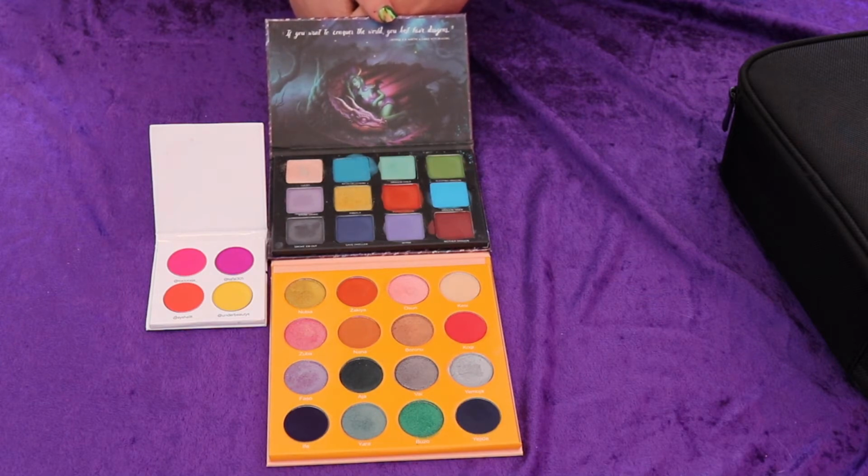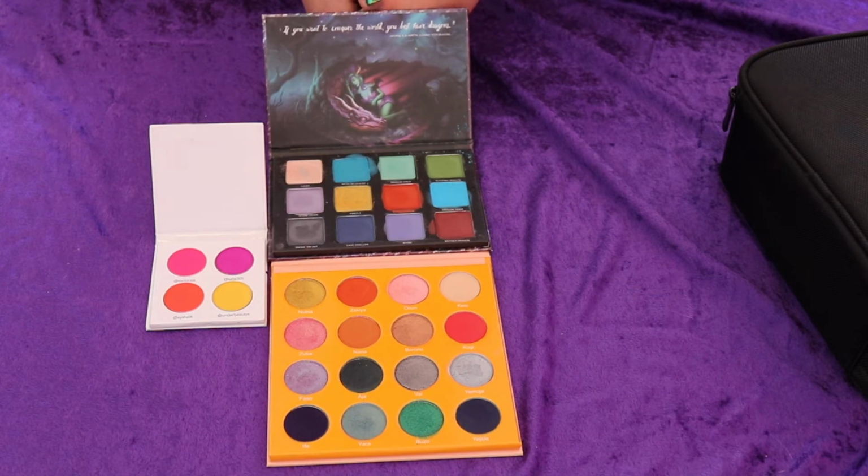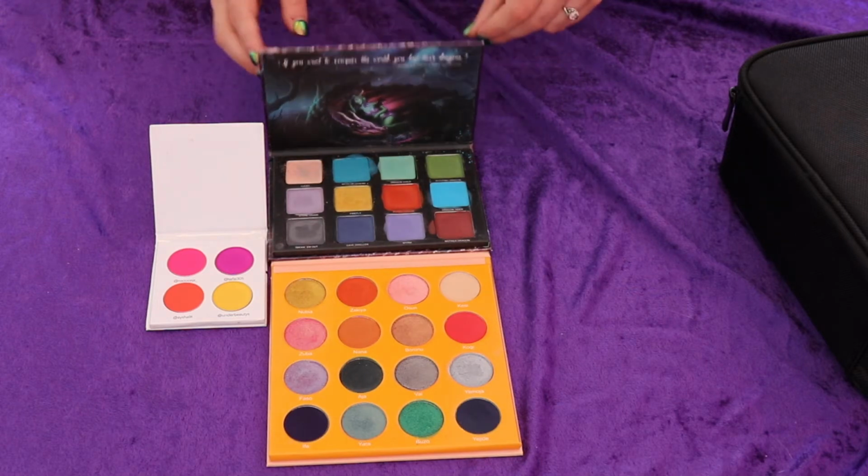I probably won't be using too much, but I just thought that these colors would look really cute, and also they're pretty summery, and I don't really feel like I'll be going for very dark smoky eyes while we're there, but I mean, who knows, we'll see. So these are the palettes that I'll be bringing.